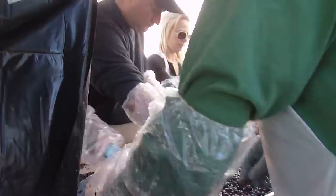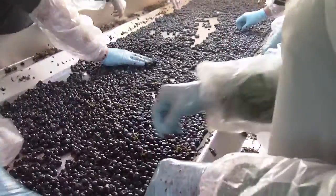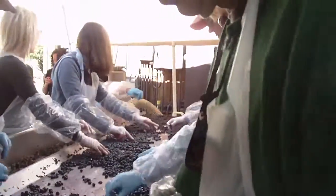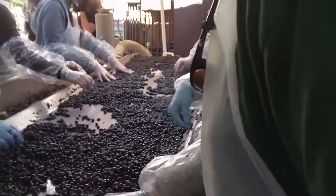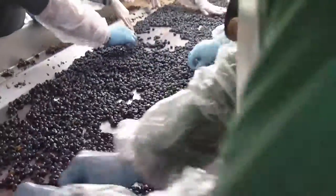So here we are. We're sorting every cluster. This is the shaker table. These are all our friends and family helping. Here we are, pretty much sorting every berry.